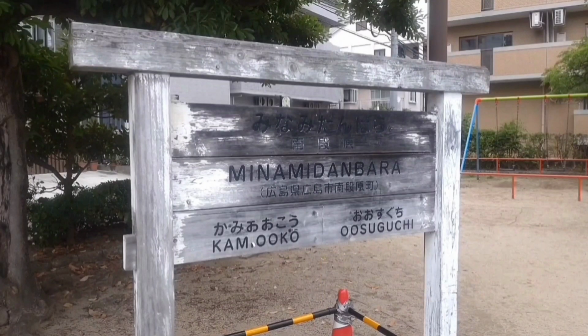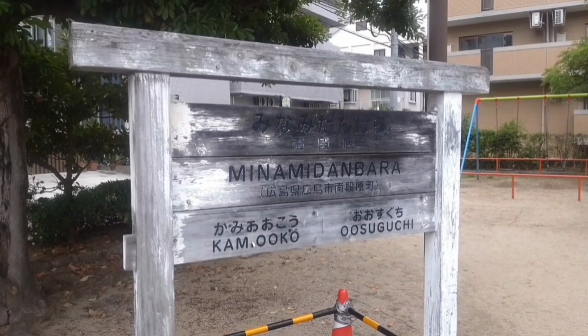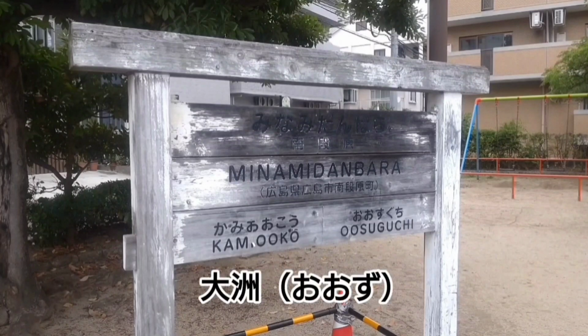After some research, I found that there is a place called Ozu near Ozuguchi Station. These kanji characters were used in the past, but they were pronounced Ozu. The town name was renamed to Ozu using these kanji characters.